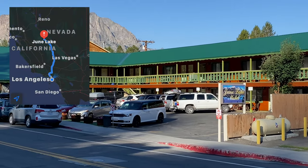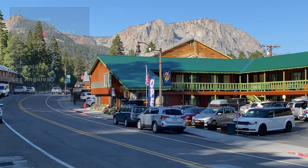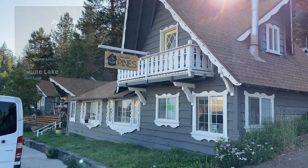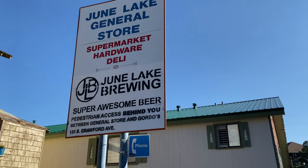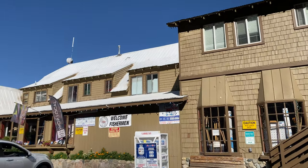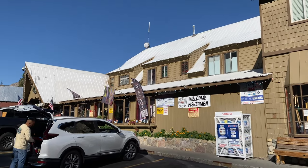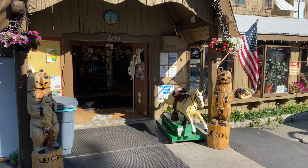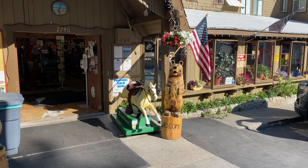June Lake is a really small town. It only has about 600 permanent residents, and that swells to about 2,500 with tourism at the peak season. June Lake is at an elevation of 7,600 feet. The village there is very small. There's only a couple of restaurants and a general store, but there's one place you definitely gotta go.